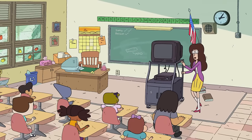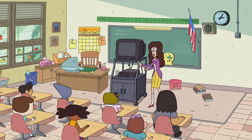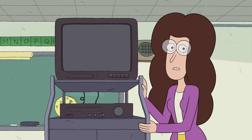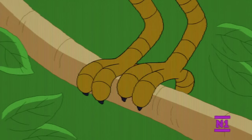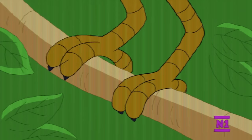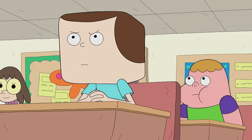Okay, you guys, let's review unique feet in the wild for our nature unit. Okay, pay attention, because we're going to take questions at the end. The orange-finned sparrow uses its extra toes to grip branches and stabilize itself.